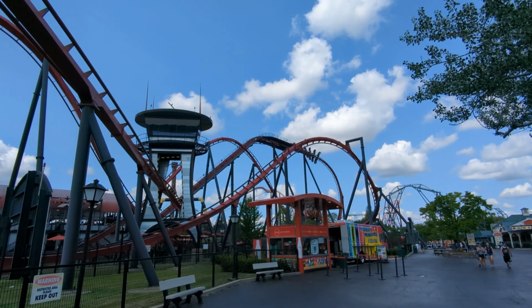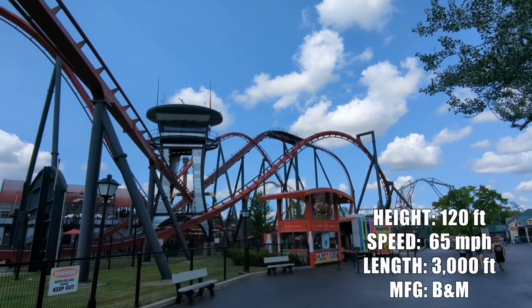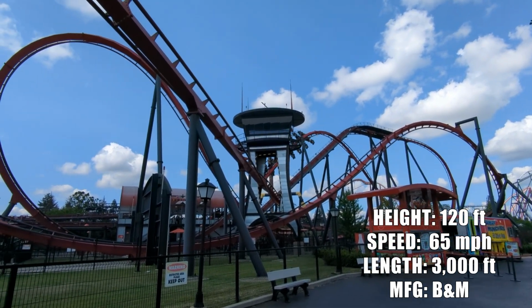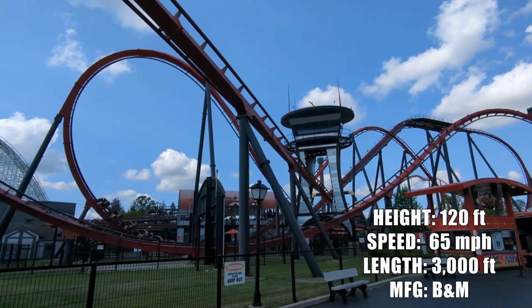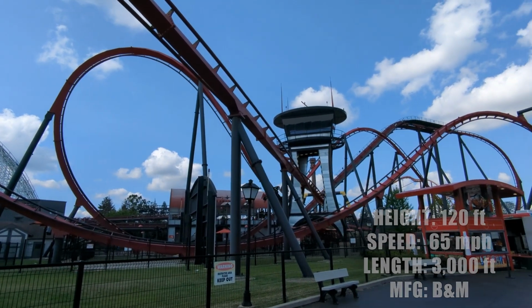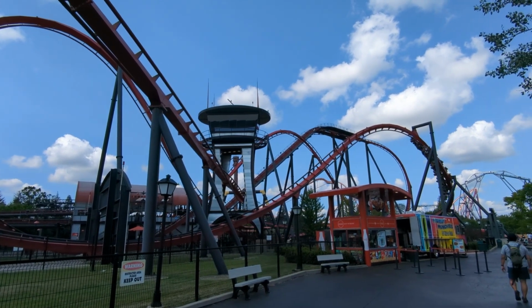X-Flight is the park's B&M winged coaster. In these coasters, you sit off to either side of the track, so you get a little more force in the different elements than you might if you're sitting right on top of the track. This coaster was pretty fun. There were a few near miss moments between support columns and thematical elements.